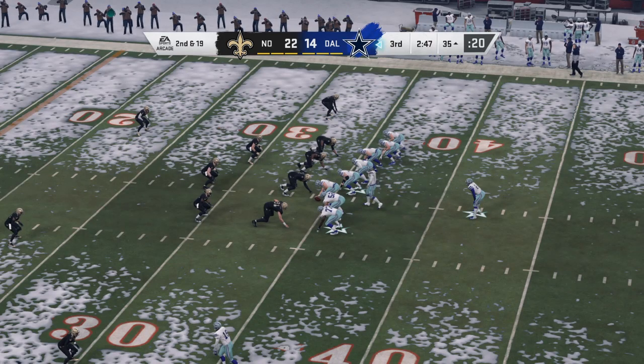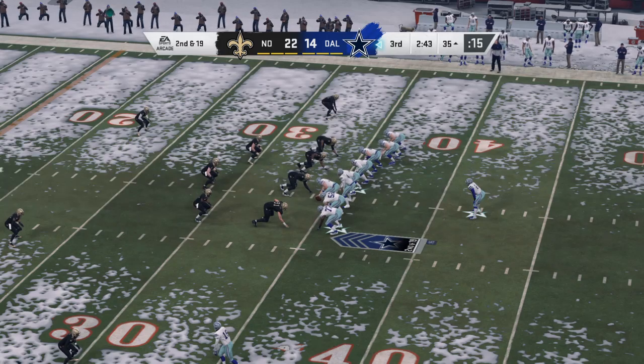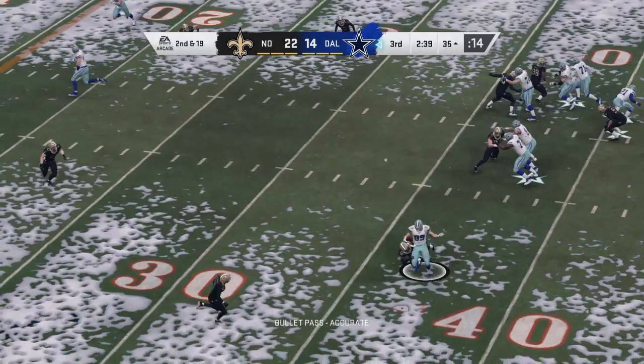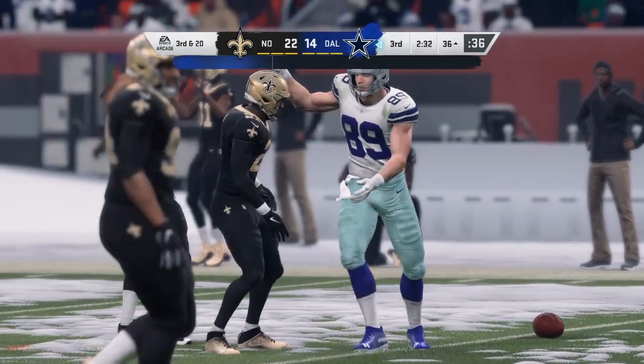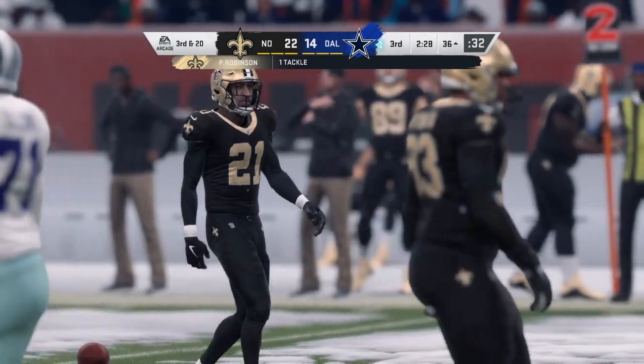So 2nd and long, and got to be careful not to fall out of field goal range. Let's get off the field, D. Let's get off the field. Now Prescott. This to Jarwin. And that play went nowhere. Losing yardage. It'll be back at the 36. It'll go as a loss of a yard, and it'll set up 3rd down.